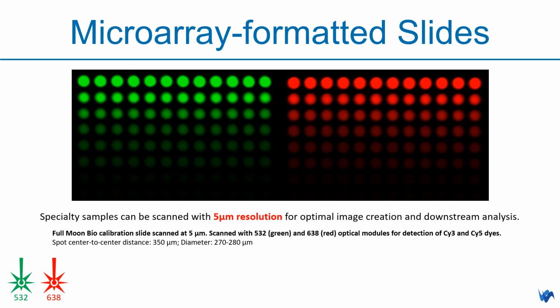Tissue sections are not the only types of samples that require microscope slides. Microarray formatted slides present the opportunity to image many sample types at once. This microarray calibration slide hosts serial dilutions of Psi3 and Psi5 dyes. The spots are up to 280 microns in diameter and are imaged here at 5-micron resolution, demonstrating the precision that is attainable with the Sapphire FL.